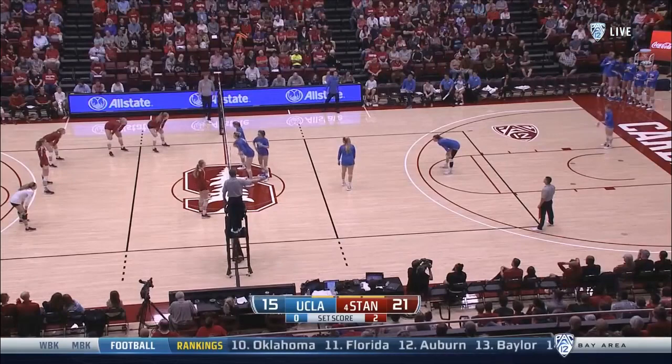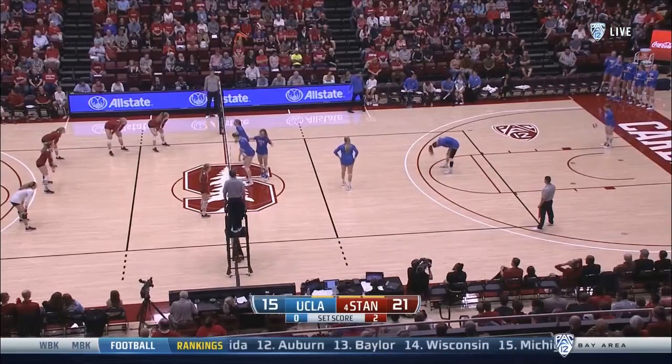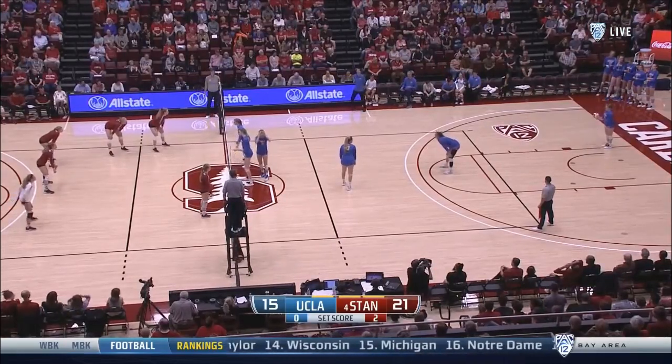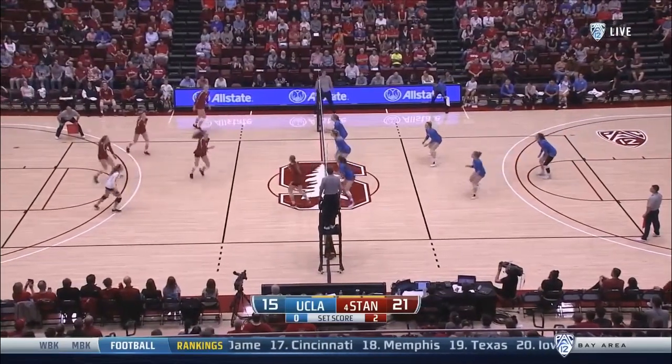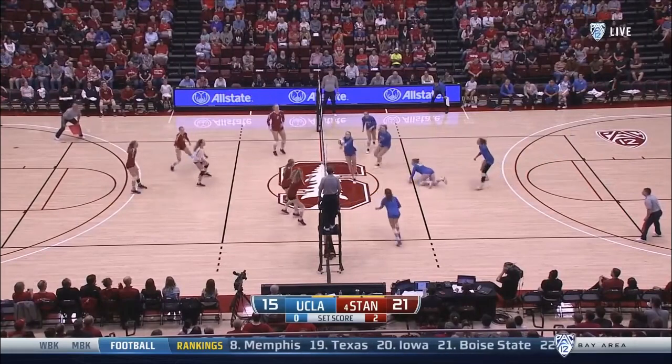So Kelsey Campo coming in, number 22, a sophomore from Costa Mesa. Played 38 sets this year. Modern day product, so high school teammate of Natalie Birdie of Stanford.